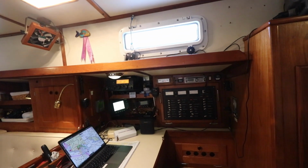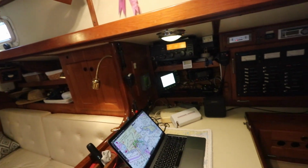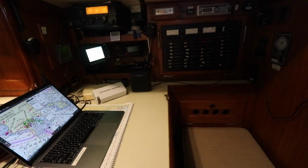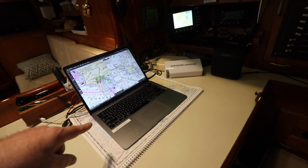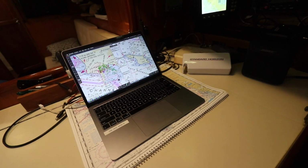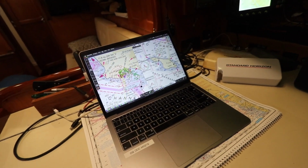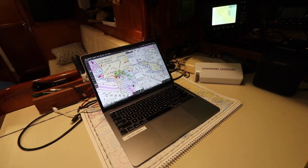It's big enough for a big guy like me to sit at it. There's plenty of headroom coming up. Another one of these amazing fans to keep you cool while you're sitting sweating at the nav station if it's hot out. Typically I set up this MacBook Air as the ship's computer. So I'll run OpenCPN on that, and then through Wi-Fi I'll get AIS signals as well as instrument, wind, depth, speed, all of that on the ship's computer as well.